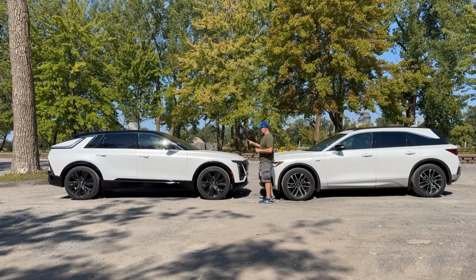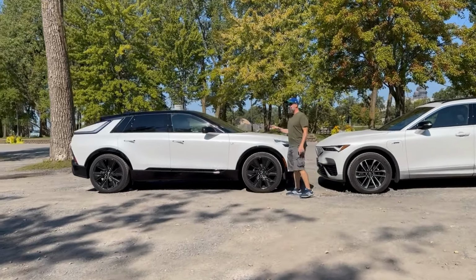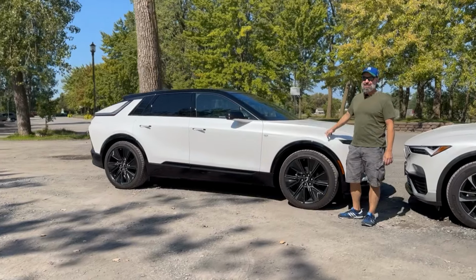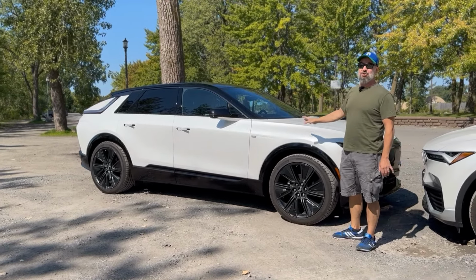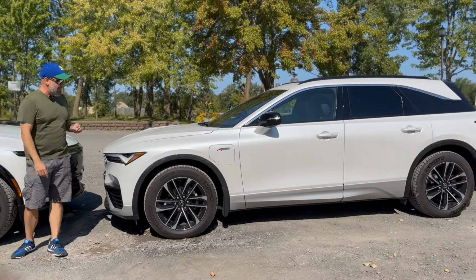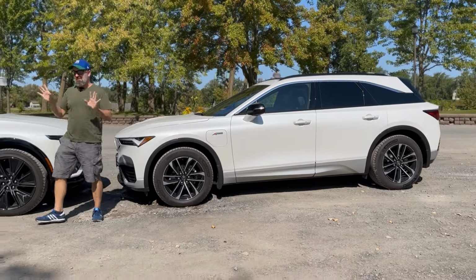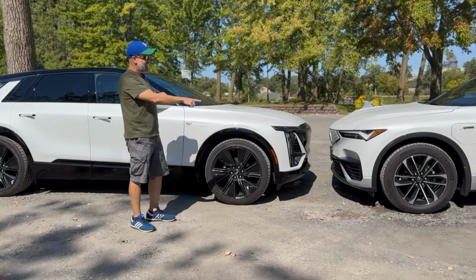One of the reasons why the pricing is higher, not considerably, is because we have a tri-coat pearl white paint color as well as the optional black top. Just that is responsible for over $2,500 in the difference between the two. The ZDX also has the optional white color. But where it gets a little bit spicier for the Lyriq, you get 22-inch wheels versus 20-inch wheels on the ZDX.